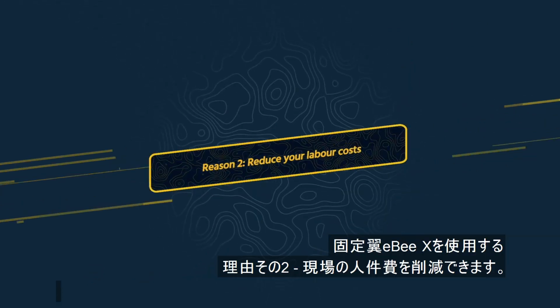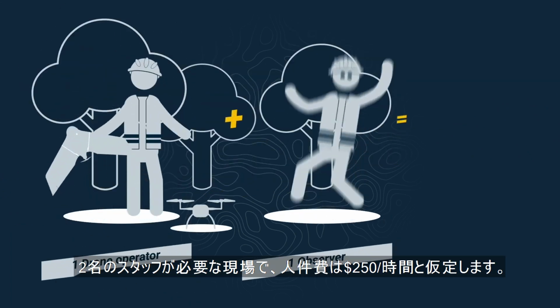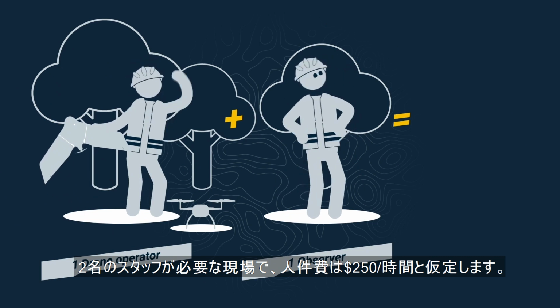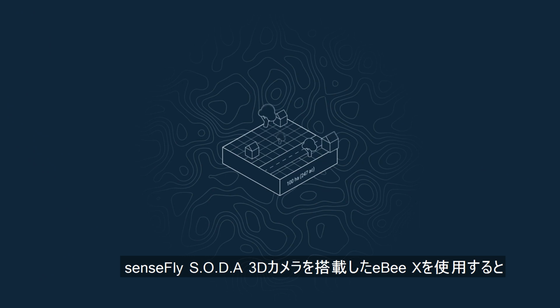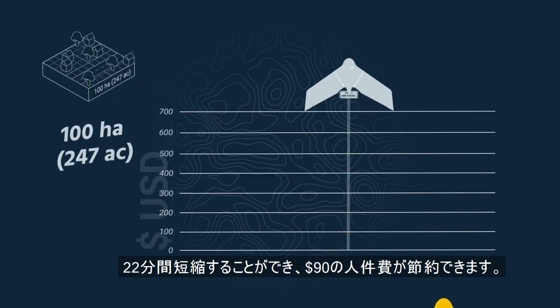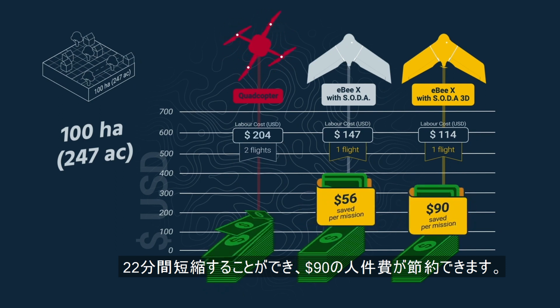Reason 2 to fly a fixed-wing drone? You can slash your on-site labor costs. Let's assume you require 2 staff on-site and their cost comes to $250 an hour. Fly an EBX carrying SenseFly's SOTA 3D camera, and the 22 minutes you'll save on-site equate to a saving of $90 on your labor costs.